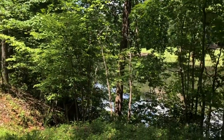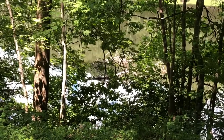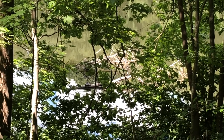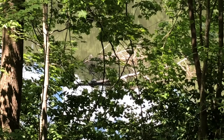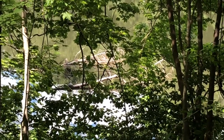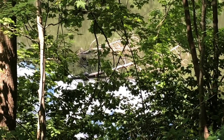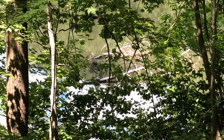Alright, so here we have another really great place to find reptiles. If we zoom down on this log, there's a fallen tree in the lake, and we can actually see a really big turtle on the tree. This tree is a really great spot to find turtles because it's right in the sun. It's a great basking place for them. They can lay out there and get warmed up, and then if they see a predator or someone gets too close to them, they can just fall off that tree and be back in the water.